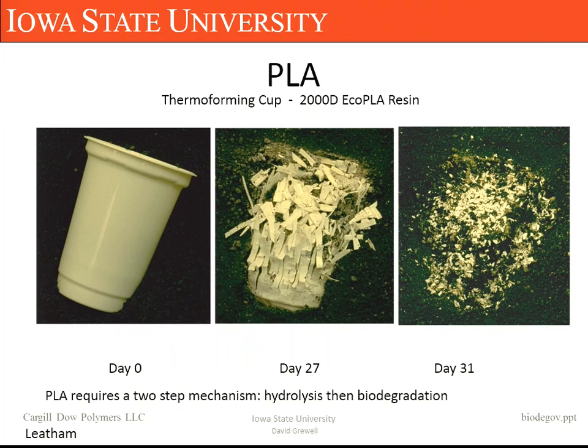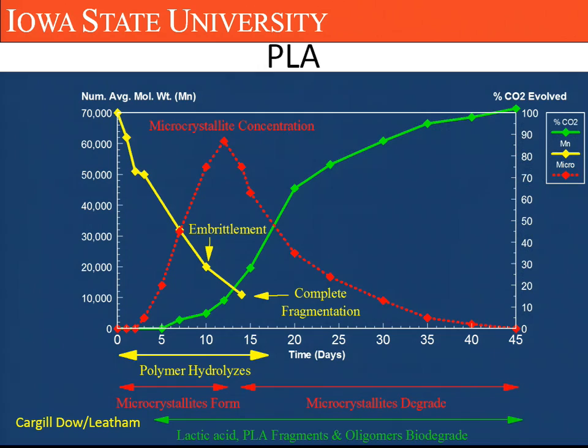The reason this takes a relatively long time to break down is there's two processes. First thing is that these long polymer chains have to be cut up through hydrolysis, the addition of water. Once they get down to a relatively small weight, then microbes can eat them. I think I may have some pictures of the microbes eating some of our stuff.